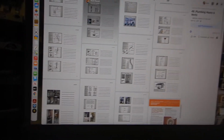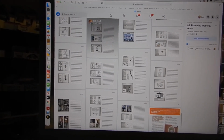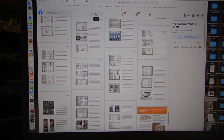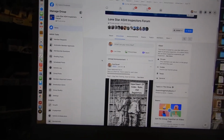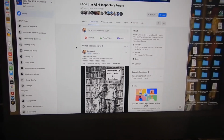And if you're seeing this on my Facebook channel, the only way you're going to get to the Lone Star ASHI page is if, again, you're accepted. It's a closed group, and it's only for home inspectors.